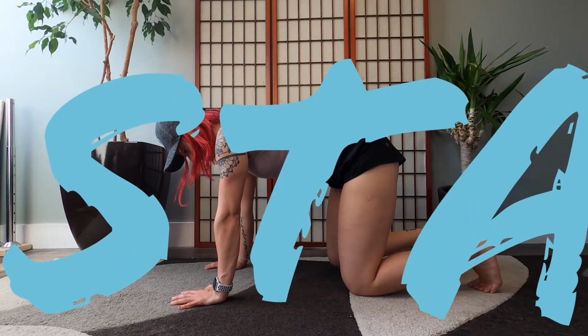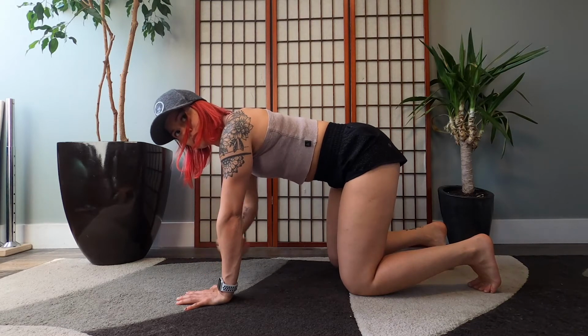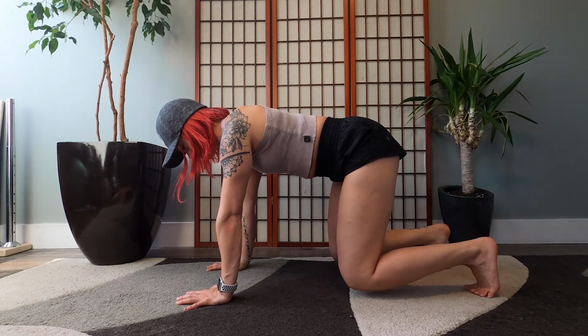A bear stance is essentially a shortened plank. So we set up in our quadruped position on our hands and knees. Hands are underneath the shoulders and we're pushing the shoulder blades away, but we're gently going to lift the knees off so they just hover above the floor. We're not trying to kick the butt into the air.